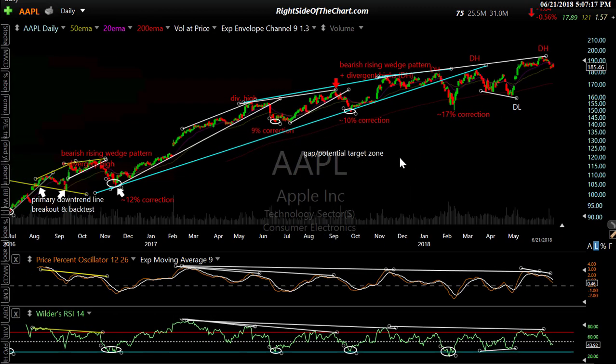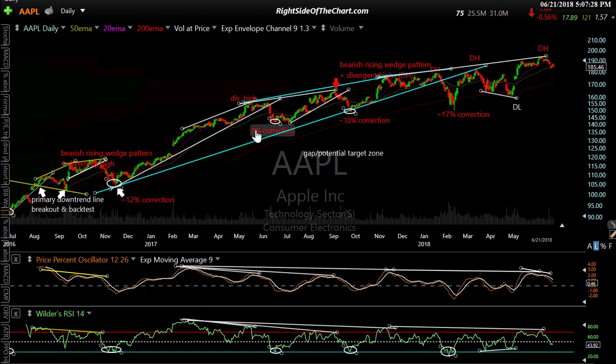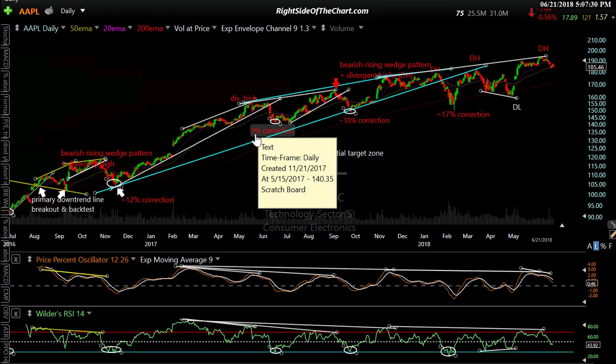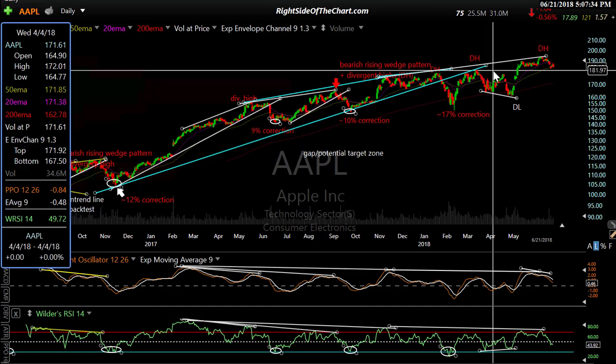Well, Apple has this 2-year chart that shows you a series of divergent highs, and in each and every case, the divergent highs that are marked are followed by corrections, almost all of them in double digits. This one was 9%, so you can see 12, 10, 17%. I didn't measure this one out. I should add that there.